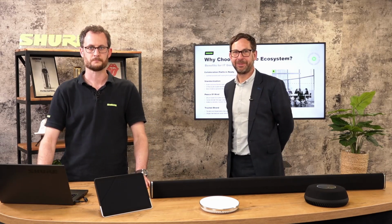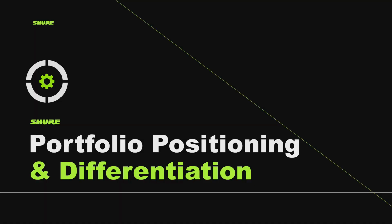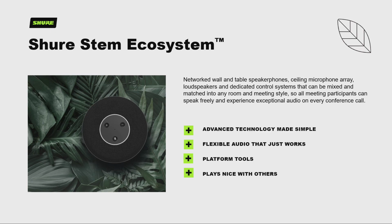Excellent. The portfolio positioning and differentiation, where do they sit? So the Shure STEM ecosystem is a series of network devices, you see here, including a wall microphone, table microphone, ceiling microphone, and also loudspeakers and dedicated control and access points. They can be mixed and matched in any combination. They will just work. It's advanced technology made simple. As Andrew spoke about earlier, it's very much a plug-and-play system that just works. And not only that, it really plays well with other brands as well.